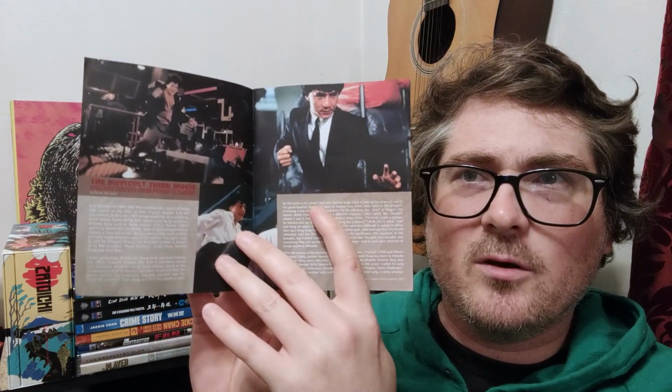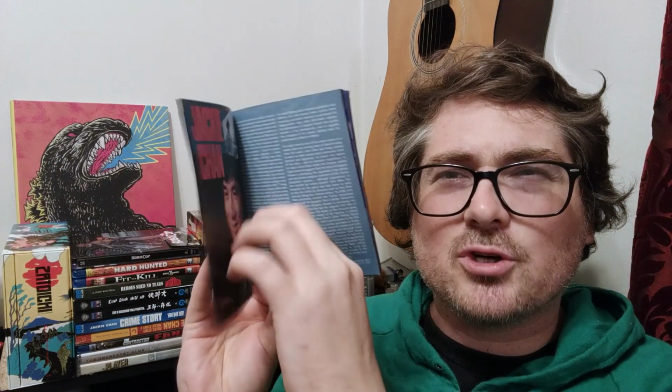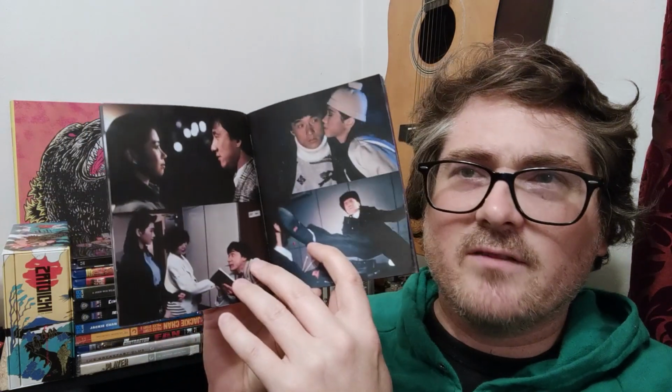And then we have the booklet. The booklet has an essay in here, which is pretty interesting. Like a lot of the essays in the 88 Films releases, it historically contextualizes the film, but it also talks about what they were trying to do with the making of the film. It talks about Jackie Chan coming off Police Story 2, Sammo Hung coming off Eastern Condors, and how they had both developed new styles and learned a lot of new things, and how this is kind of a harder hitting film than they had done together before.